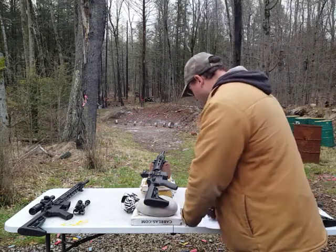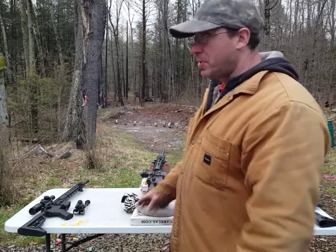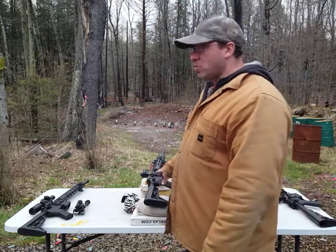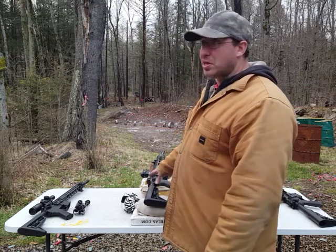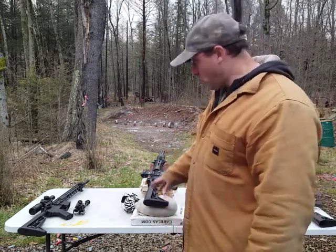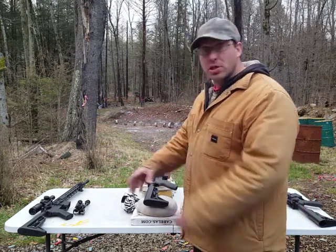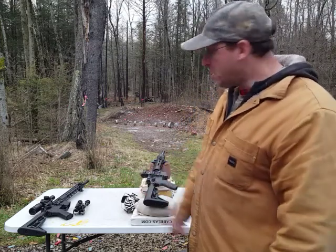With this Radical right here, it normally shoots about 3 inches with most ammo, and then one time I tried Perfecta in it, and I was consistently shooting like 1.5 inches at 100 yards. So for whatever reason, it just happened to like that ammo really well. So you might run into a situation like that.